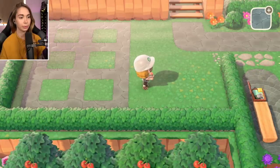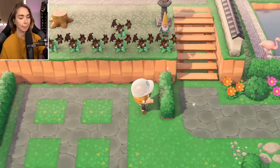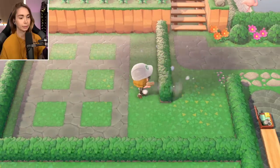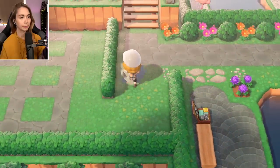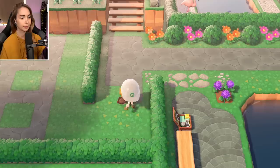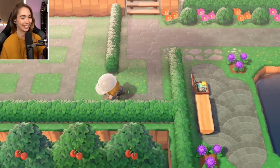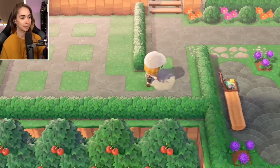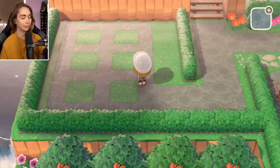What should I make here? I was thinking like this. And then... This whole stream is just customization stuff. But that still leaves a little bit of space.